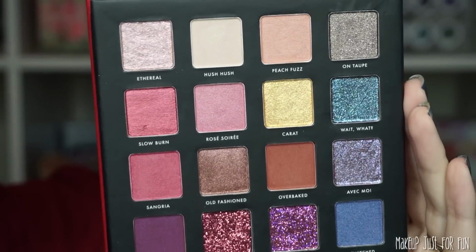Let's take a look at me applying this eyeshadow. I'll do a little voiceover tutorial style. Then I'll get into more of my thoughts on this palette. Let's take a look inside the Gilded Rouge palette. Now I'm going straight into the shadows.